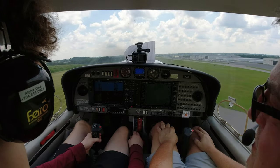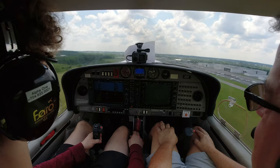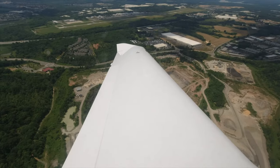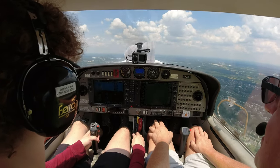All right, keep her climbing. Traffic, 12 o'clock, same altitude, less than 1 mile. Okay, so I got traffic up here. It's somebody on the ground. All right, so now let's pull our RPMs back to 2,400.